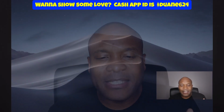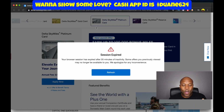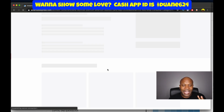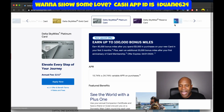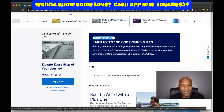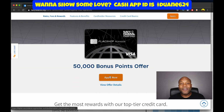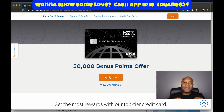So literally today, when I was doing my application earlier today, I opened up both tabs just like I have it here in front of you guys, and I was applying for both of these cards. I clicked on apply now for the Platinum Delta Skymiles card right here, and then I went to the Navy Federal tab and clicked on apply now on this tab. I entered my information, went back to the Amex tab, entered my information here, went back to the Navy Fed, and entered my information here.